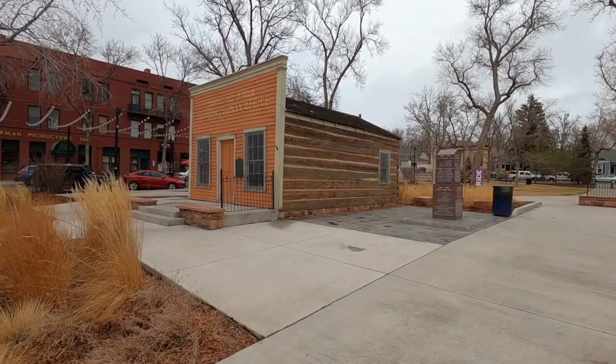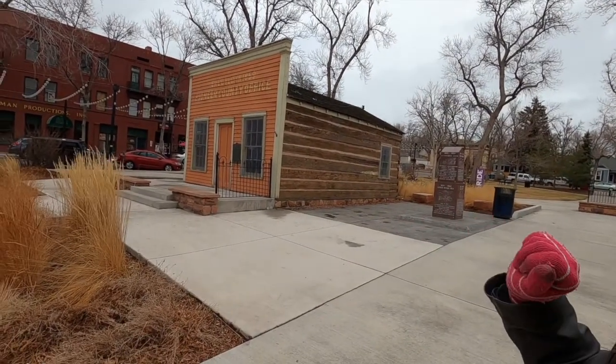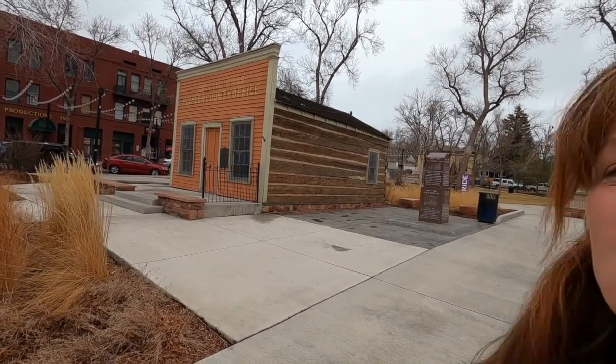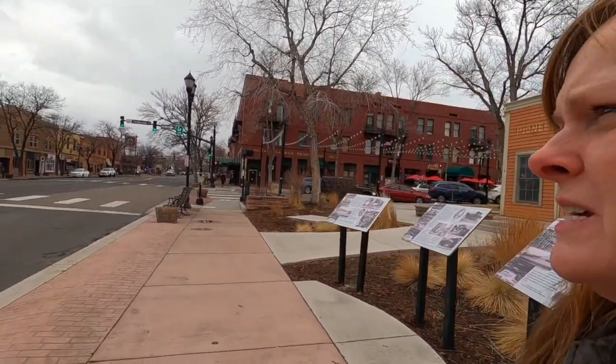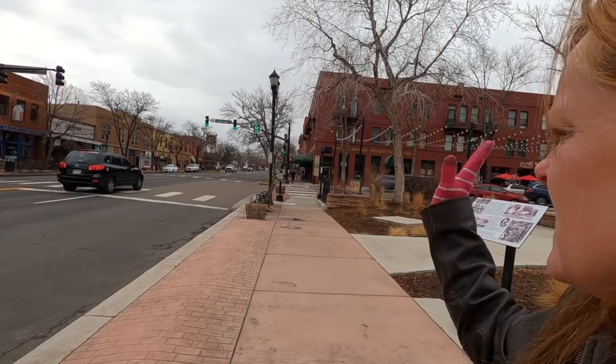Here we are in Old Colorado City, here in Colorado Springs, and behind me you can see the log cabin here that was erected in 1859. There are all kinds of quaint little shops all along the street here, up and down both sides for several blocks. Quaint little shops, little restaurants and things, just kind of a fun way to maybe spend an afternoon when it might be a little too cold to just do some outdoor activities.